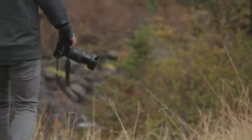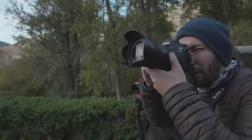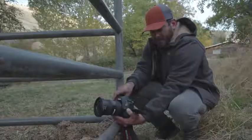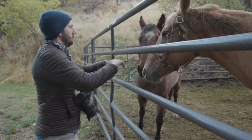The 6D Mark II is Canon's 26 megapixel entry-level full-frame DSLR. It utilizes Canon's excellent Dual Pixel AF in live view. It also features an articulating screen and can shoot up to 6 FPS in burst mode.